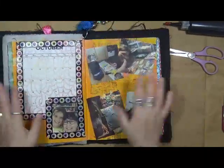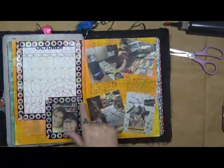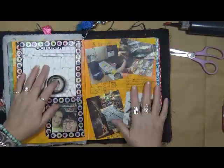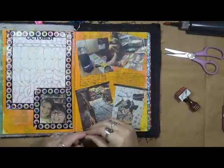So, all right, let me grab, I want to add something more to this. I don't really want to add more of these eyeballs. I might do a little strip maybe here or there. Let me figure out what I'm going to do with this next, and I'll be right back. Sorry about that, guys. I thought I had the camera on.